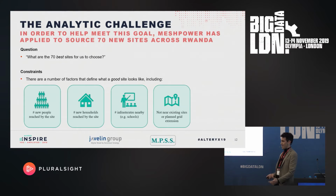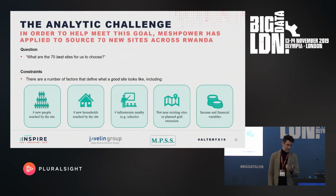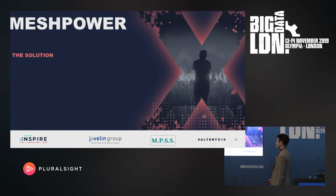The first results I gave them was like, oh, this is a great place called Kigali, we should put something there. And they said, yeah, that's the city, that's the capital, we don't need to put it there, it's on the national grid. So we want to avoid that. And then finally, income and financial variables as well. So we want to know how much do these people earn roughly, so are they able to continue to pay for it, and we can invest that money into putting it into clinics and refugee camps and places like that as well.